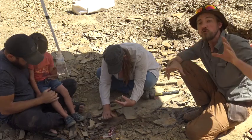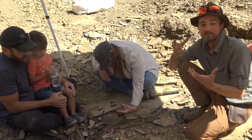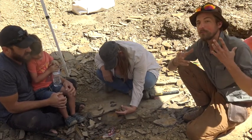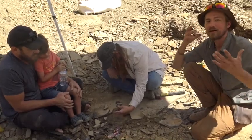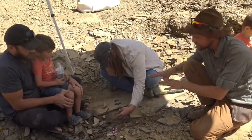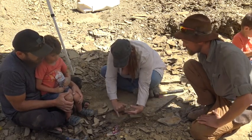That's the beauty of a prep lab, being able to take this broken fossil and put it all back together in the lab. But you can't put it back together in the lab unless you can find all the pieces. So you need to take your time, slow down, be diligent, go through, see where it matches up, and hope to find the rest of it. See these lines?